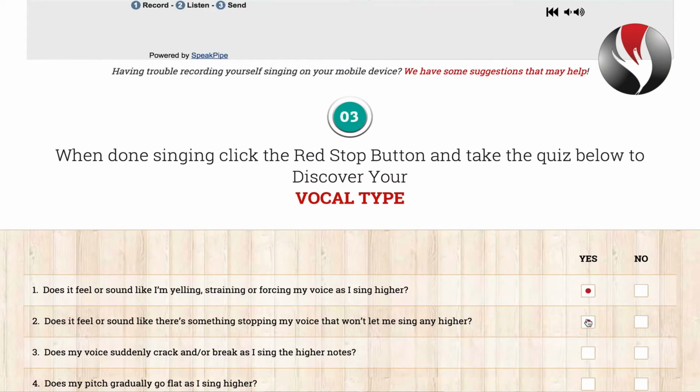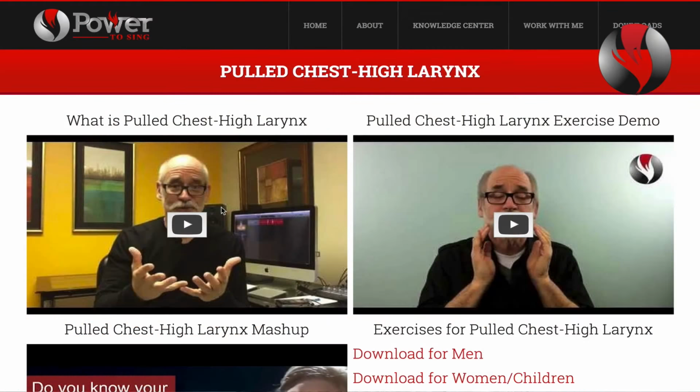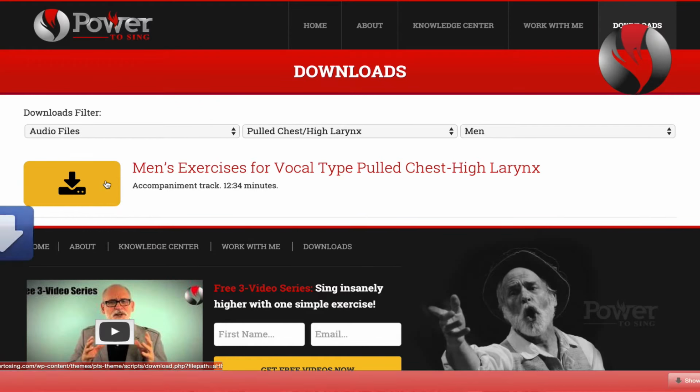Then learn all about it in the Knowledge Center inside Power to Sing. Watch the videos and download the free exercises. These are designed to counteract what you tend to do that causes problems with your singing and develop your voice to accomplish the ideal, which is mix. If you are mix, focus on those exercises designed for the mix vocal type.